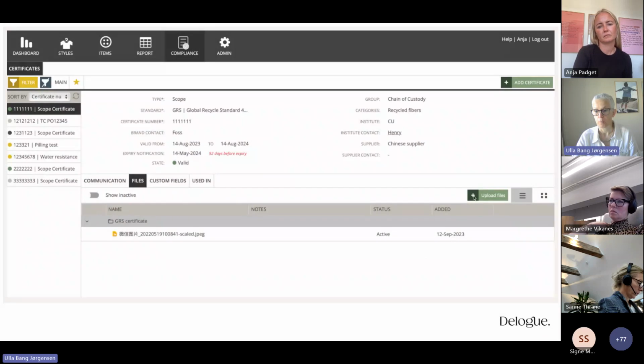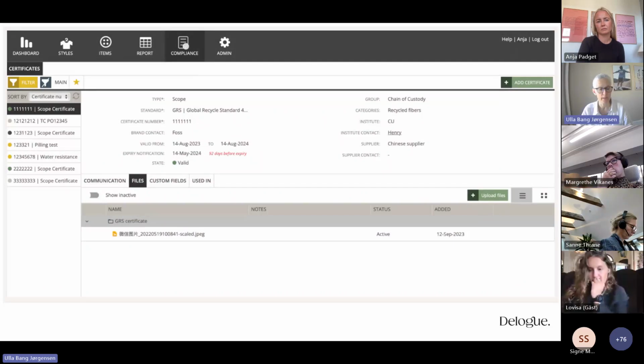You can see here upload files, so you can store them in here. You can also see there is a TC, there are some test reports, and they're all stored in here with different dates. So you can see the validity dates in here as well. You can also set a notification date so that you are notified well in time before it expires, and you can get hold of your supplier and ask them to send you a new updated certificate if it's relevant.